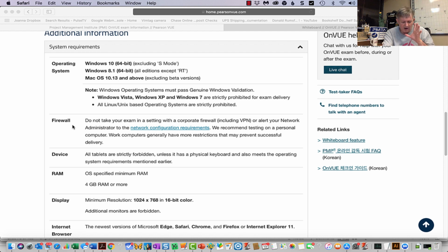So use a home computer, a physically wired internet connection, at least 3 days beforehand, but not much more than that. Make sure your software updates are complete, whether it's Mac or Windows operating systems, your browser, whichever one you're going to use, etc. Now, in this case, all tablets are strictly forbidden. I guess the student of mine that used the Surface, I guess he had a physical keyboard.